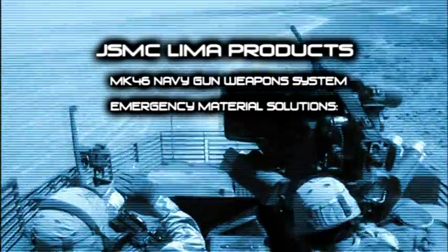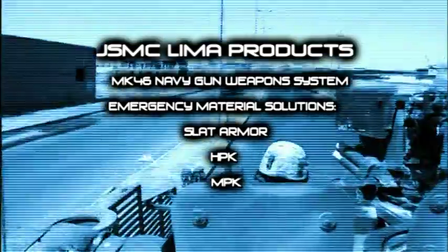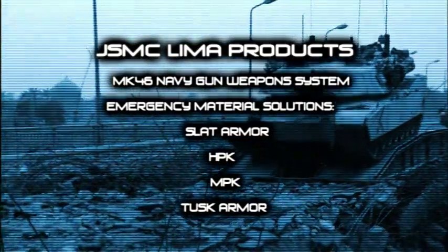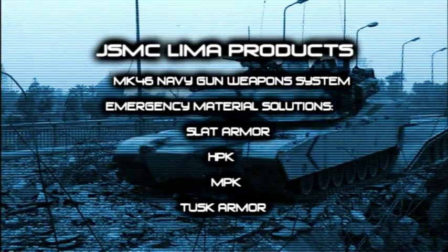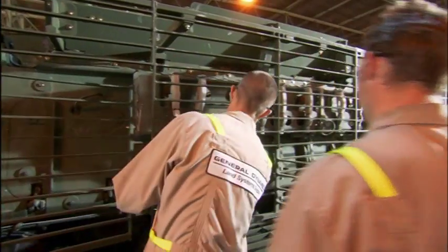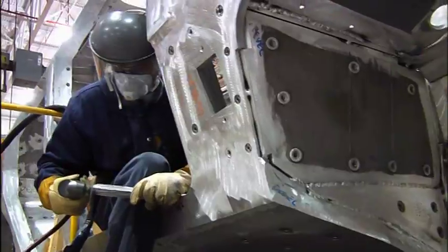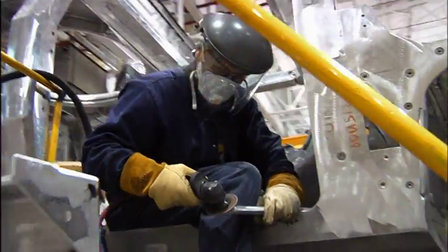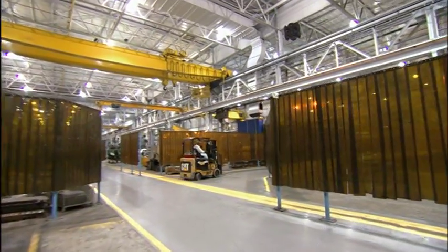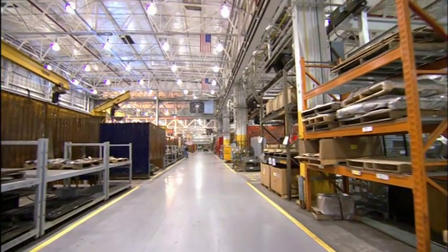The facility also has the flexibility and knowledge base to quickly design, produce, and field emergency material solutions that enhance survivability in the face of changing battlefield conditions. Simply put, Lima's workforce can build, upgrade, or refurbish any current or future combat or tactical vehicle, as well as a variety of other weapon systems. All of this is achieved in a 100% secure manufacturing space. It all starts with the most advanced raw materials.